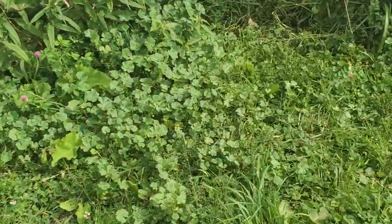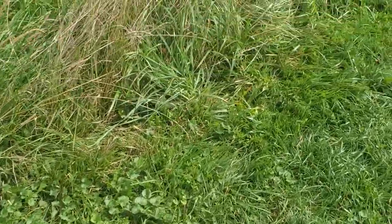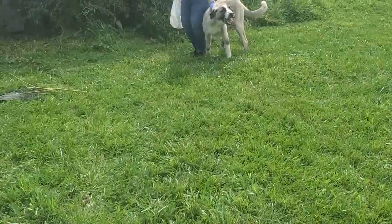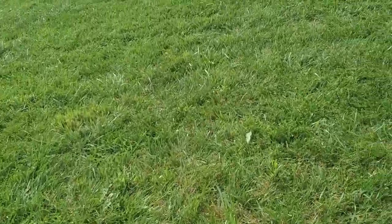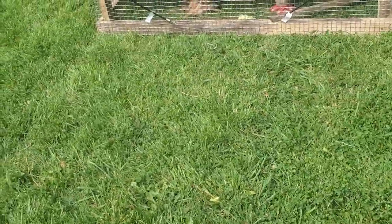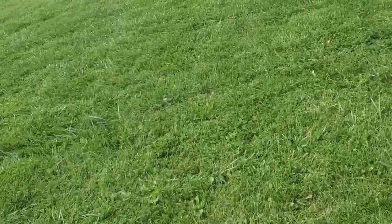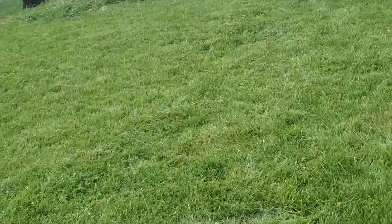Friendly pit bull we've got. I think that was probably the last of the corn husks going into the compost. Chickens are out here in their chicken tracks. Yeah, that's nice. Complete with nesting box. I've been working on mowing this, trying to fill up the compost somewhat.